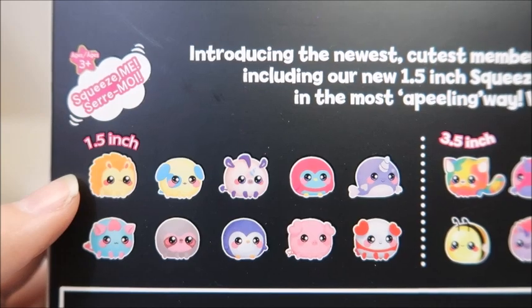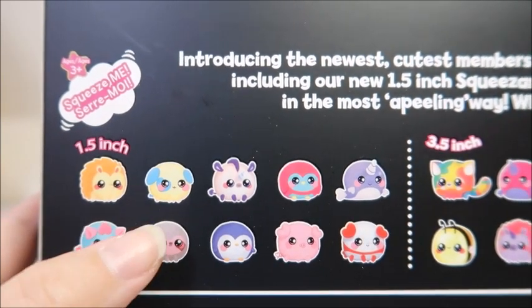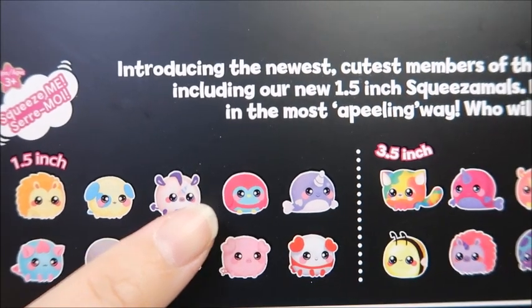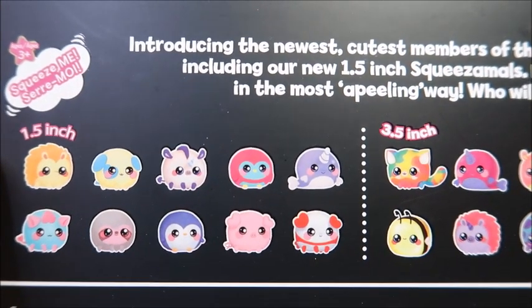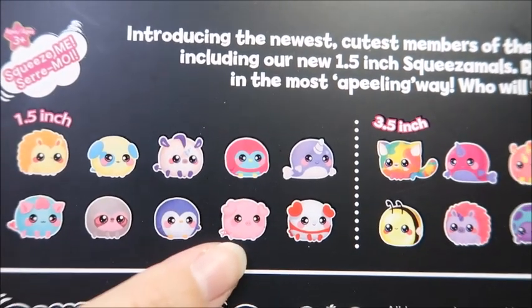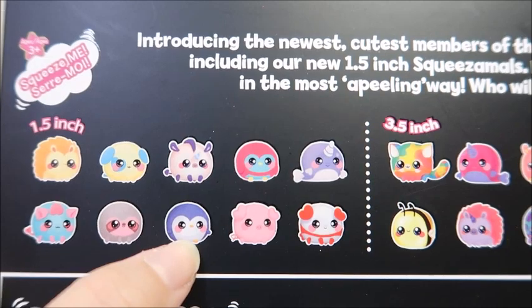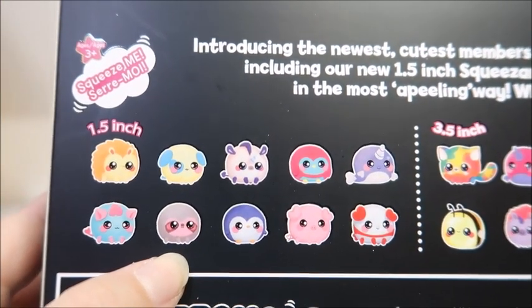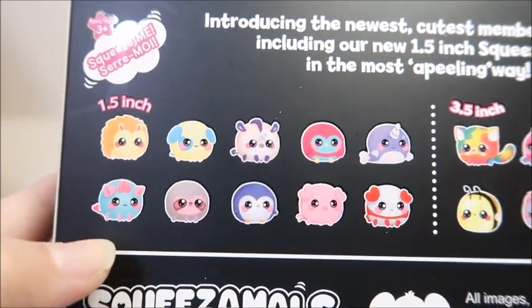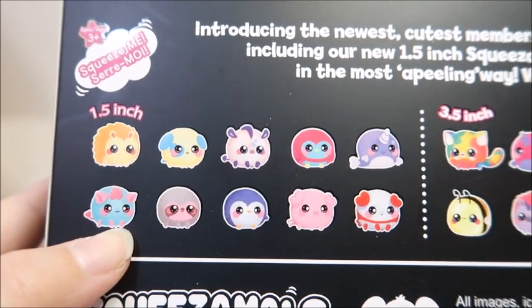Wow, language skills are not happening today. So you have this little hedgehog, a puppy, a little unicorn, a penguin, a narwhal, a cute little red and white panda, looks like the little piggy. We got a Christmas piggy and a Christmas penguin when we opened up the Christmas themed ones. I want to get this little baby sloth to go with Simon. And this one, I'm not sure what it is. Maybe it's just a cat, perhaps.